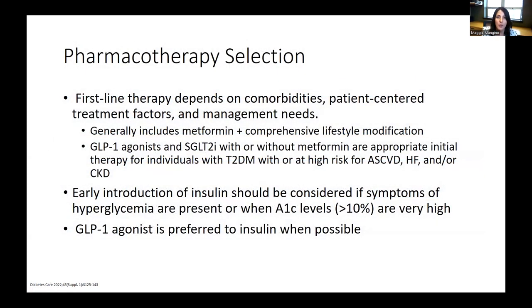Now that we've reviewed some of the newer drug classes and some important clinical trials, I'll move into the pharmacotherapy selection. The ADA used to recommend metformin as a first-line agent in combination with lifestyle modifications. Now, based on these cardiovascular, renal, and heart failure trials, they really recommend selecting the first-line agent based on comorbidities. The guidelines now also recommend GLP-1 agonist over insulin when possible, with the exception that insulin should be introduced early if symptoms of hyperglycemia are present or if the A1C is greater than 10%.